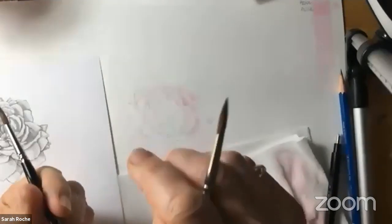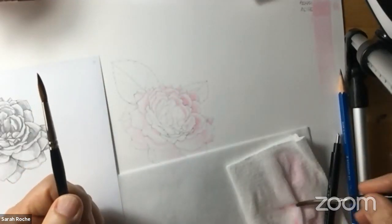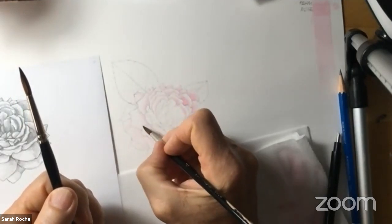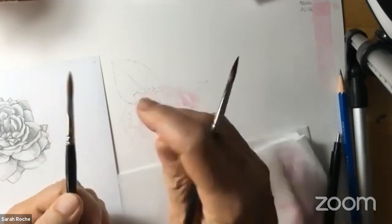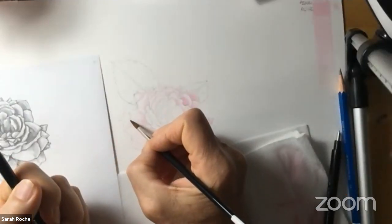Because most of the colors that I use are transparent pigment, which means that the pigment particles are very, very small. And rather than sitting on top of the paper, they soak in and stain the fibers of the paper, so that when you put another color on top, that underneath color can shine through.